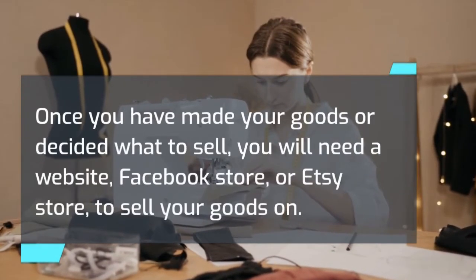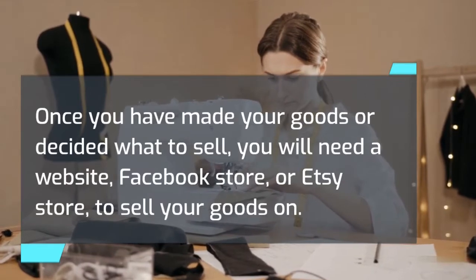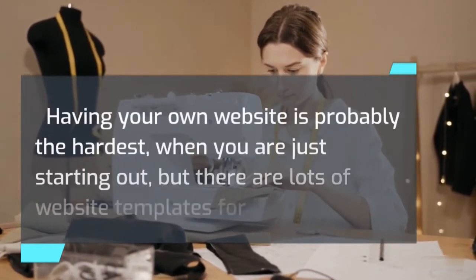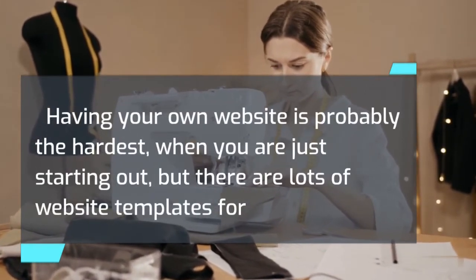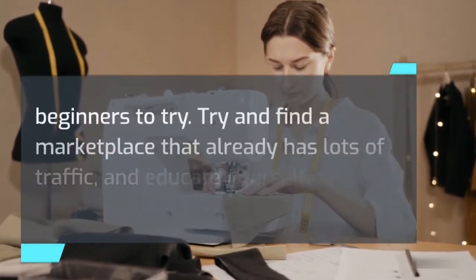Once you have made your goods or decided what to sell, you will need a website, Facebook store, or Etsy store to sell your goods on. Having your own website is probably the hardest when you are just starting out, but there are lots of website templates for beginners to try.